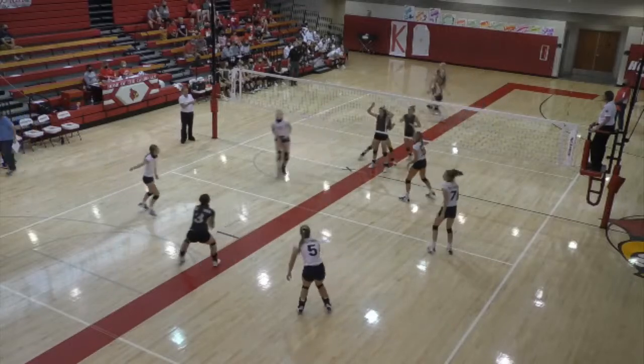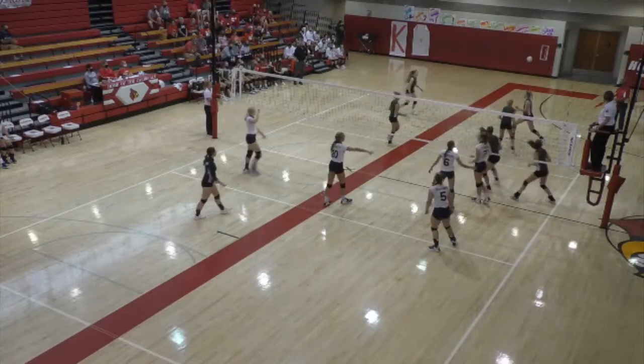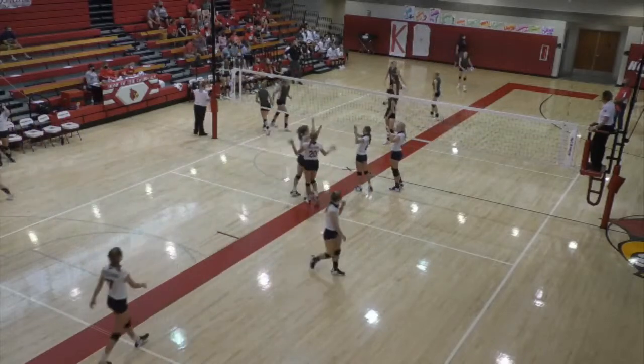Smith Center again back serving. Storrs gets a good pass to Skipper. Skipper back sets it to Babcock. Babcock goes right down the line and in. 11-7. Nice hit by Abby. Panthers again had that 4-point lead.